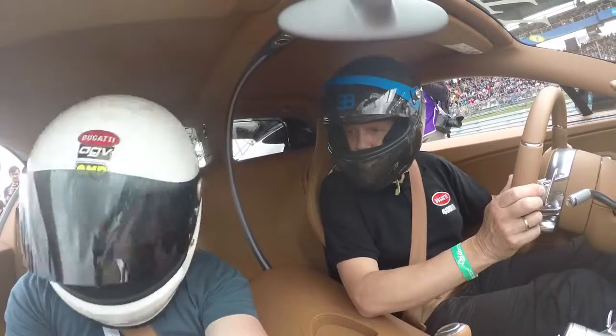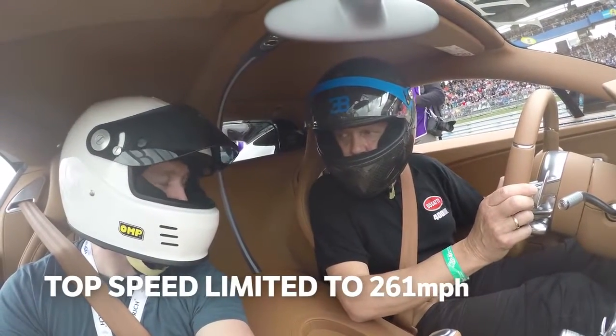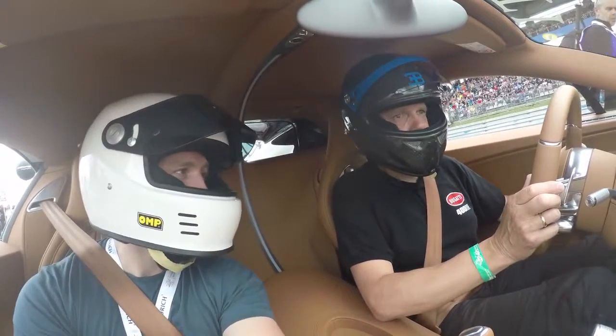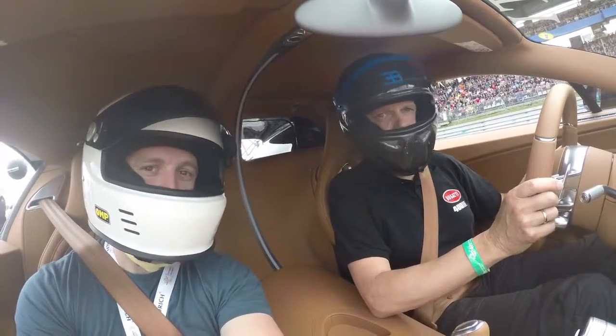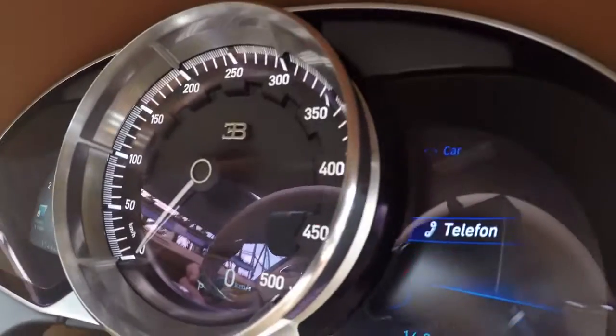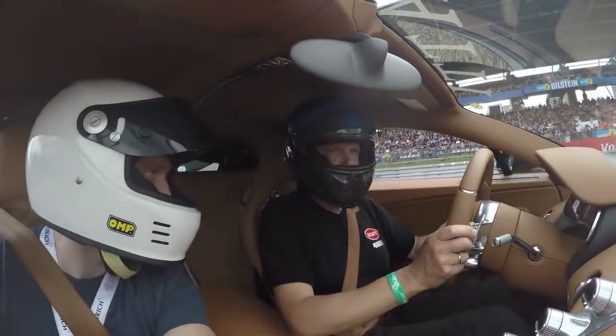So at the moment this car has a top speed limited to 261 miles an hour. Now this will be, in your own words, the fastest car in the world. So 300 miles an hour, is it going to happen, and when? Because we do have 500 kph on the speedometer there, so that's 310 miles an hour.